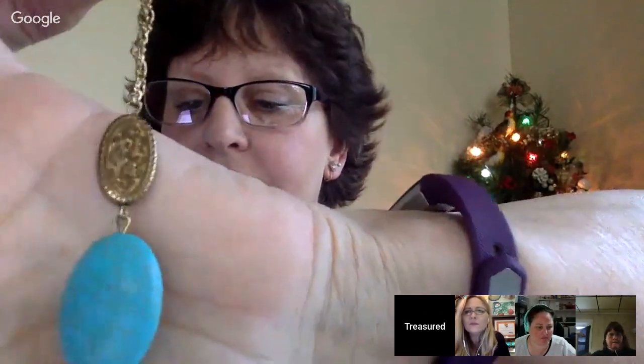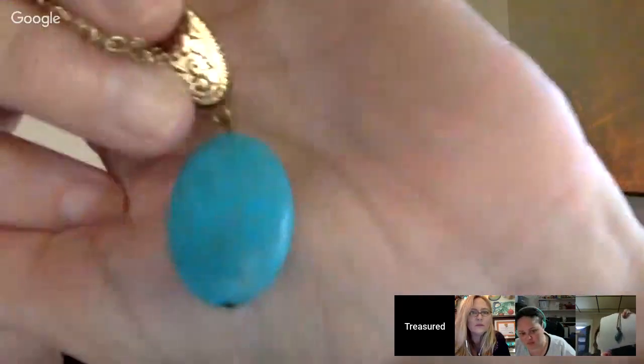But it's still pretty, and I love the veining on it and everything, and it's a pretty necklace. But it's something to look out for. If you see something that looks like that, it's not real turquoise.